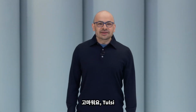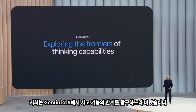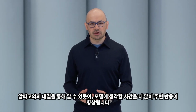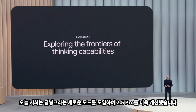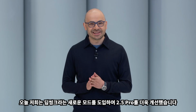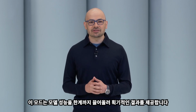Thanks, Tulsi. We've been busy exploring the frontiers of thinking capabilities in Gemini 2.5. As we know from our experience with AlphaGo, responses improve when we give these models more time to think. Today, we're making 2.5 Pro even better by introducing a new mode we're calling Deep Think. It pushes model performance to its limits, delivering groundbreaking results.